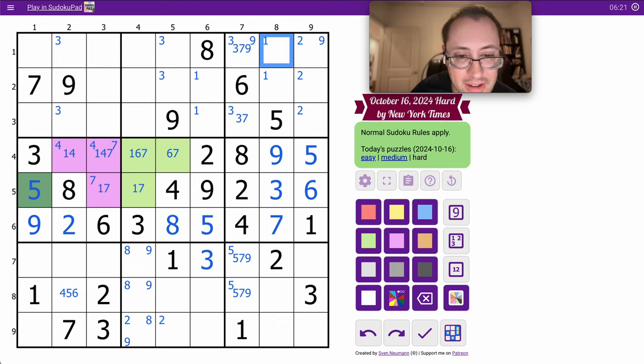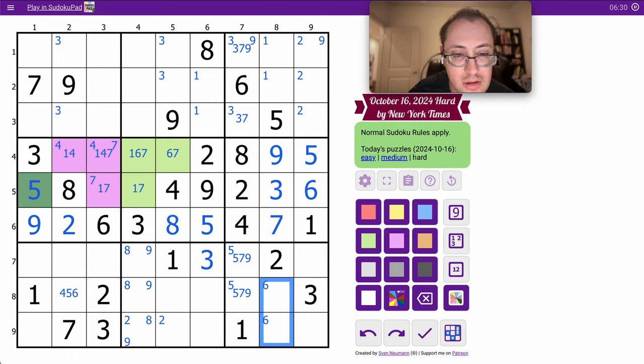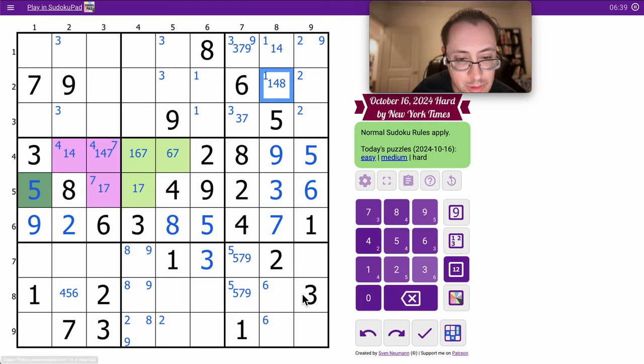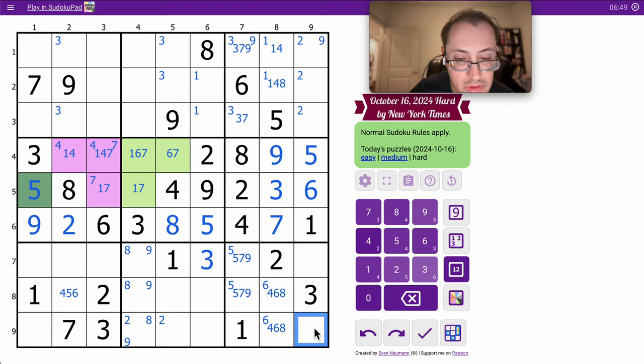But we know this isn't 9. 2, 3, 5, 7, 9. Well, let's see. These can't be 6 because of that. So 6 is down here. I'm left with 1, 4, 6, and 8. This is down to 3 candidates. Let's see, 6 and 8. This can't be 3 of them. Neither of these are 1, so those are both 4, 6, and 8. This can't be 1, 3, 1, 2, 3, 5, 6, 7.